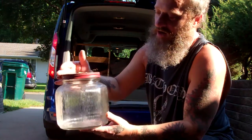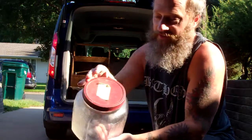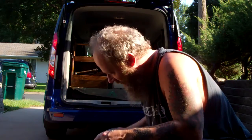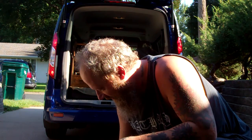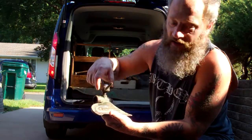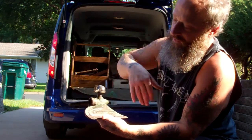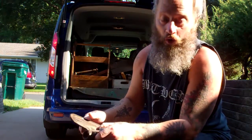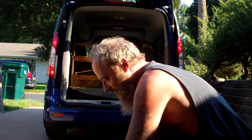Got this nice old jar here, right? You can't go wrong with something like that with a lid. And this. This is really kind of neat. Art Deco. You got a sprinkler, but look at that design with the wings, like almost cast iron. Cool piece. Alright, let's move on from that.